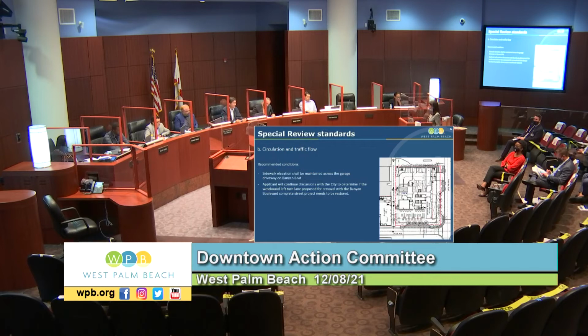And then the second one is that the applicant will continue discussions with the city to determine if the westbound left turn lane proposed for removal with Banyan Boulevard Complete Streets project needs to be restored. This is the condition that the applicant mentioned before. They are requesting its removal. The applicant has worked with the traffic engineer, and the traffic engineer has accepted the removal of this condition at this point. So this was included in your staff report, but as part of this presentation, we are removing this condition.